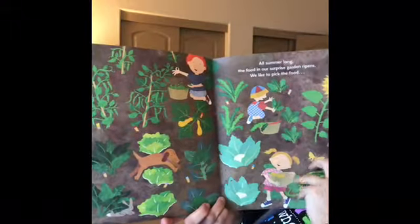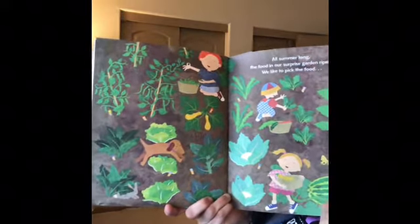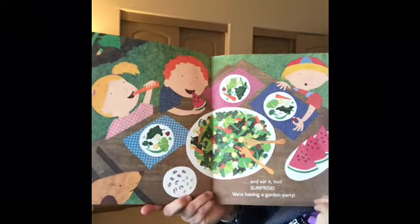All summer long, the food in our surprise garden ripens. We like to pick the food. Looks like they're having a lot of fun. And eat it too. Surprise, we're having a garden party.